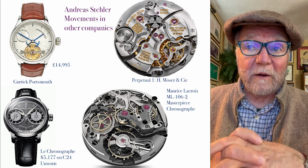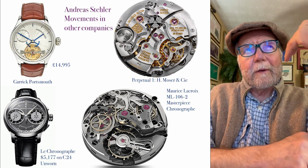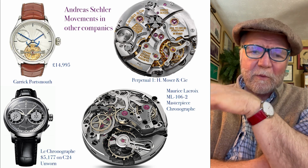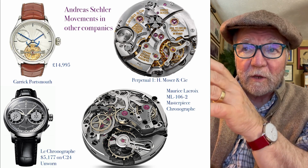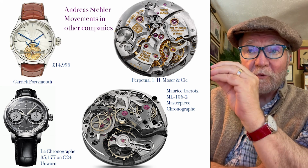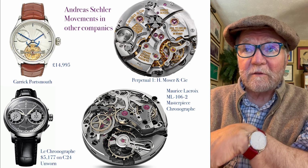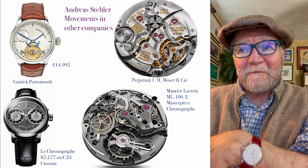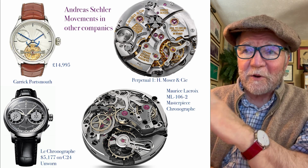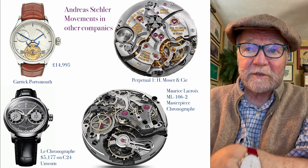One of the most incredible ones that he's very much identified with is one that he did early on when H. Moser sort of returned. This was before the Meylan family had bought H. Moser, but after they got back into making really top-notch Moser movements and watches, and this was called the Perpetual One. And you can see this is a perpetual calendar, and if it's the one they're still using, it's one of the best I've ever seen. Really a wonderful perpetual calendar. And this again is by Andreas Streller.